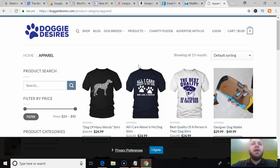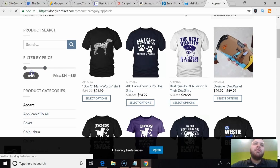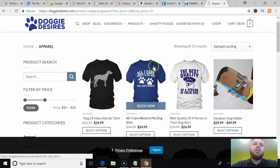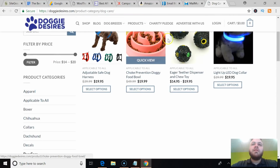It has a built-in page builder, but basically here you can see that you can filter the range of prices for products. If you only want products between $24 and $35, we could filter that and press filter, and it will remove the higher priced products. And you can see that everything left is under $35. Now I do have other products on here like dog care, so you can see that I have shirts for sale as well as actual products.